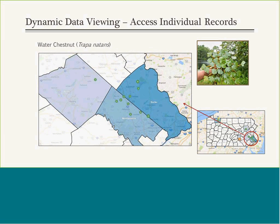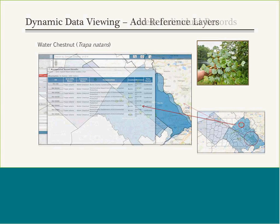Let me get a little closer, because I want to know specifically where some of these observations are being found. So I zoom in on the southeastern part of the state. Here I can really see the various parts of the counties where water chestnut is being found. And again, those green circles represent precise, confirmed observation data.